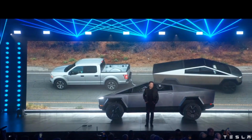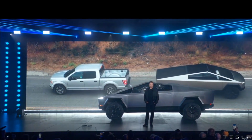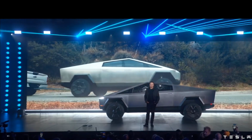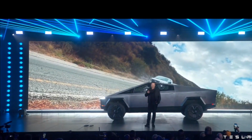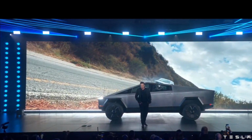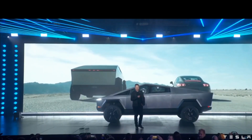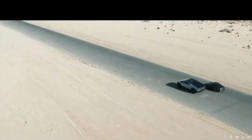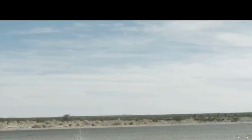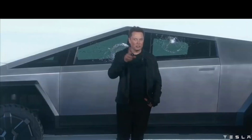See which one can pull which. Let's do the tug of war video. It was uphill. How does this compare to a Porsche 911? Okay, we're going to give the Porsche a little bit of a head start. Yeah, this is a current edition Porsche. And this is the actual truck. This is not CGI.